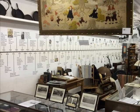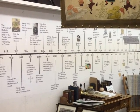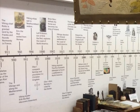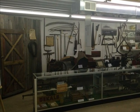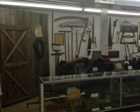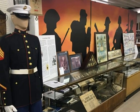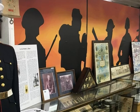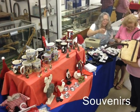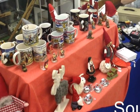This 25-foot timeline provides a visual aid showing how we came to America, from the Viking Age to present day. In our farm section, we include livestock, grain, dairy, threshing day, blacksmithing, and even show tools of how to build your own farmhouse. This is our salute to the military, Norwegians who served in the Civil War to present day. During our opening day celebration, you will find Viking souvenir selections for purchase.